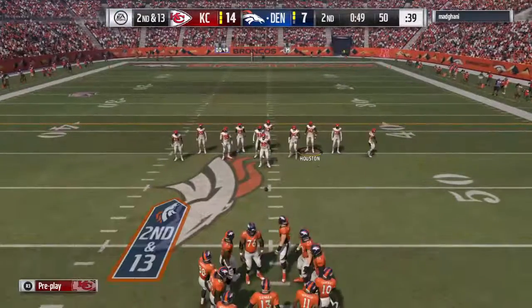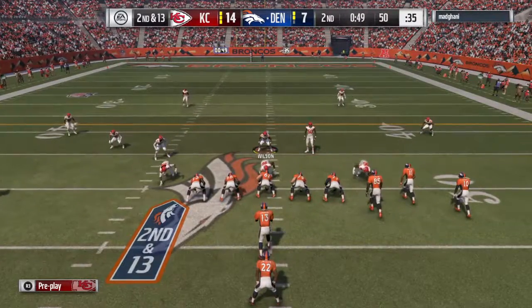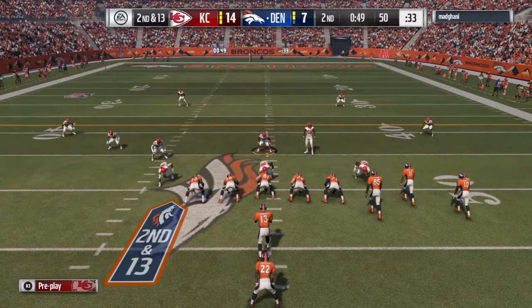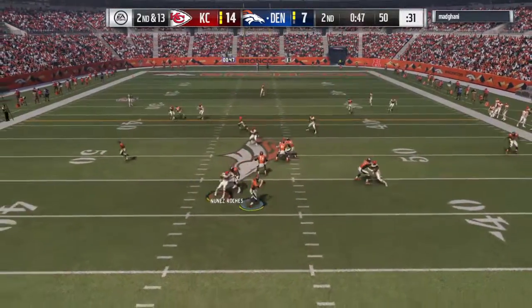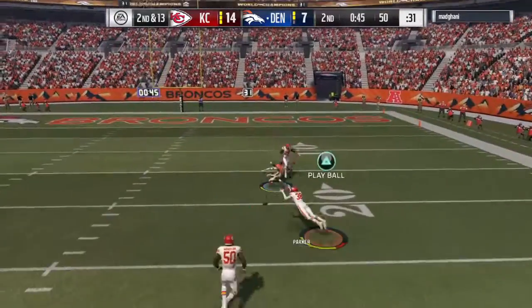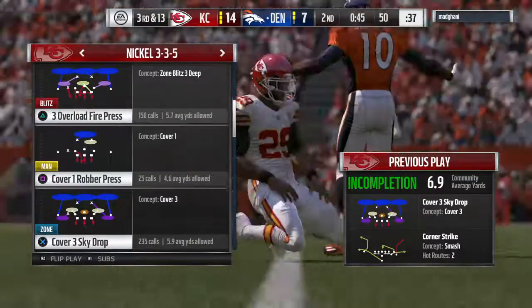Offense walks to the line for play number 7 of the drive. Thomas, the lone receiver, left. From the 50, it's Simeon. Looking for Sanders here on the deep ball. That's going to be knocked away and incomplete.